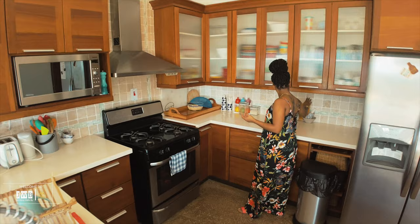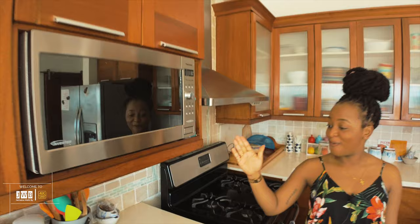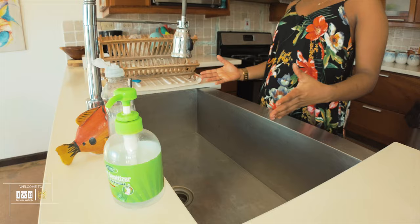There is a 4-burner stove with a range, microwave. There is a kettle, a coffee maker, a toaster. Like, there's literally everything here that you would need. They also provided napkins, a dish drainer, and even though this is only a single sink, I love the depth of it. So, you know, it prevents splashing and all that.